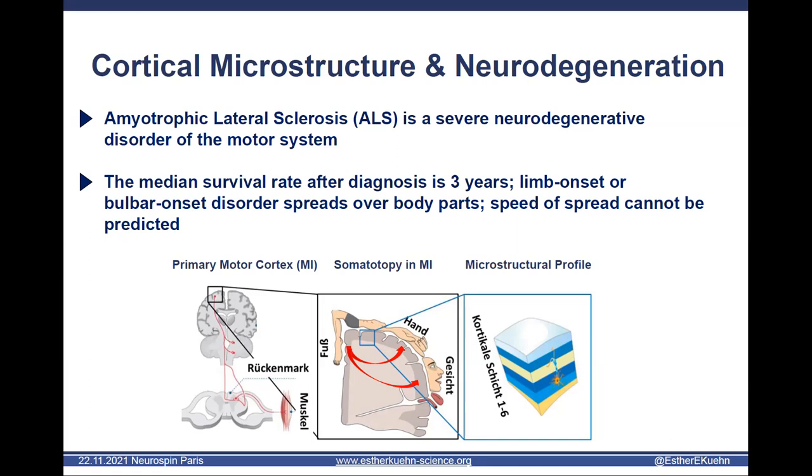In the first study on this, we focused on amyotrophic lateral sclerosis, ALS, which is a severe neurodegenerative disorder of the motor system. The median survival after diagnosis is at the moment 3 years, so no real treatment exists. The interesting aspect about this disorder is that it's topographic. It follows this scheme I just showed you, because either the disorder starts at the upper limb or lower limb, or it starts at the face area, called bulbar onset. And then it subsequently spreads over the body parts and to the other hemisphere. In principle, the speed of the spread also determines the severity of the disorder.